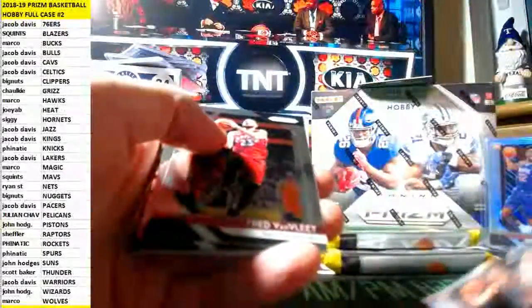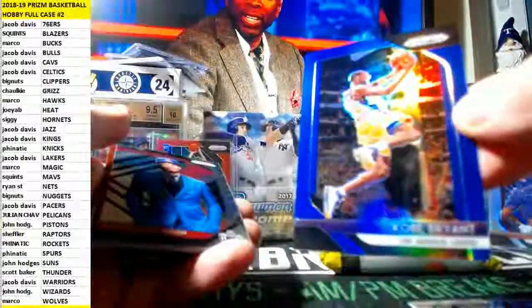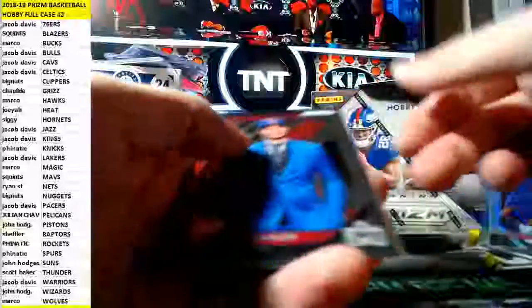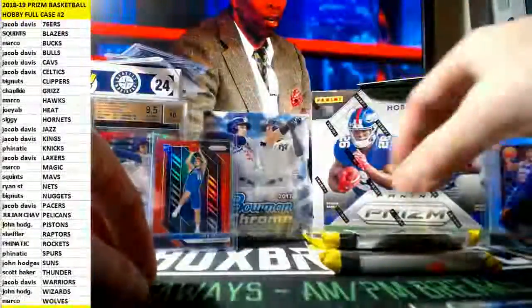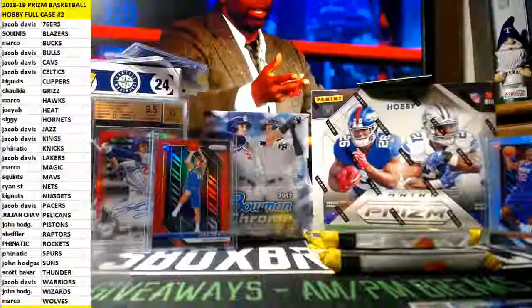Trae Young, a rookie. Nice, Kobe Bryant blue, beautiful card. We gotta grade that sucker. Get that in a quick case in a second. Let me put it right there. Reggie Jackson, or ruby. Come here, you little beauty. Kobe.